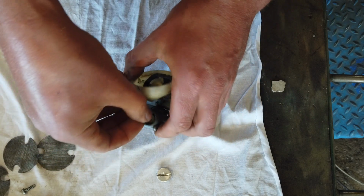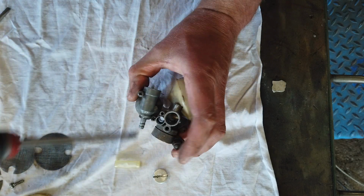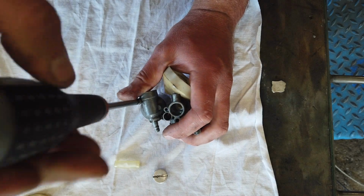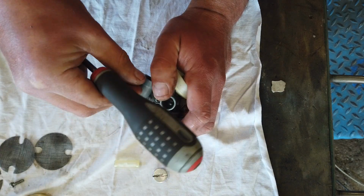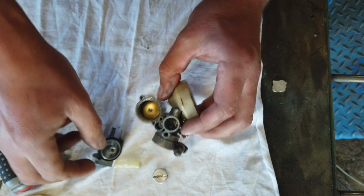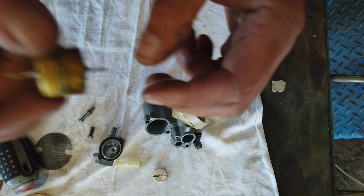But what I want to take out is the float. In here is a fuel filter. Wow, it's looking really clean, all this. On all Gardner carbs that I have ever worked on, the top screws are always very destroyed. And there we go. This is off. And here we have the float. And some old fuel.